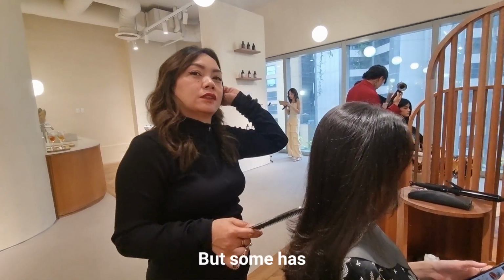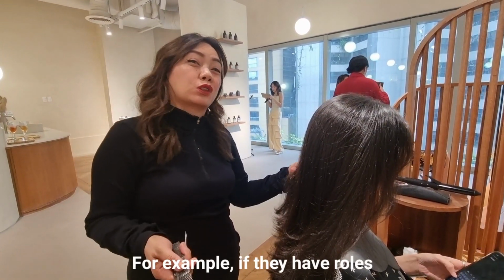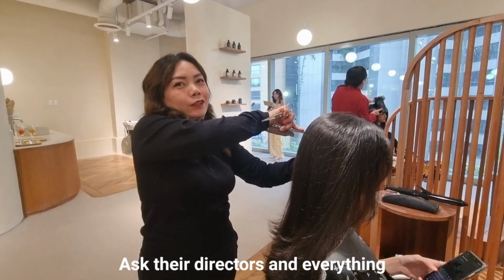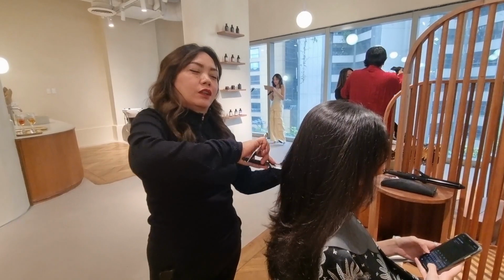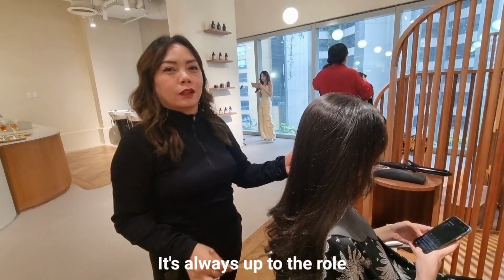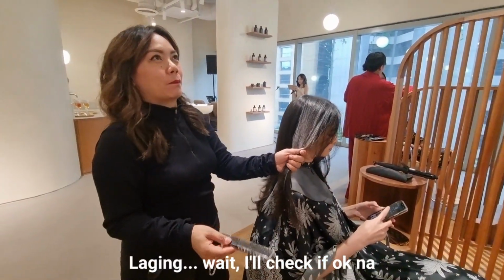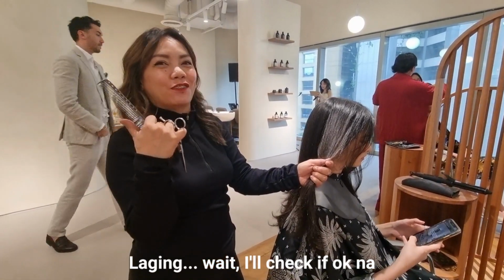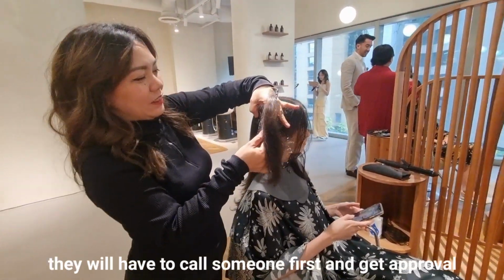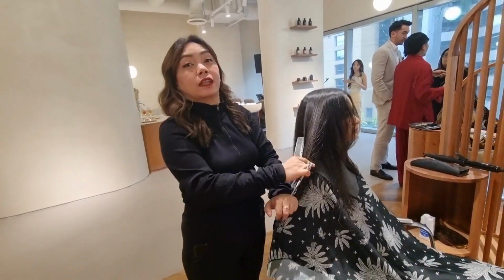But some have, for example, if they have roles, they have to do the color after the letter. If you suggest a style or something, they will have to call someone first and get approval. Yeah. Kapag may roles sila na kailangan na.